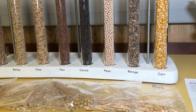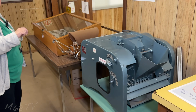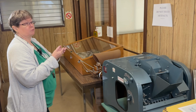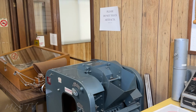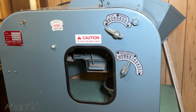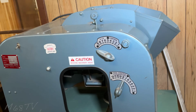These are some of the grains that are grown in this area. This is a dockage machine, and I am not sure if it was only for canola, but the idea would be you'd run a sample of your crop through, separate weeds from grain, assign your percentage, because you needed that. If your crop was 2% weeds, they docked 2% from what you got paid, because weeds are free.